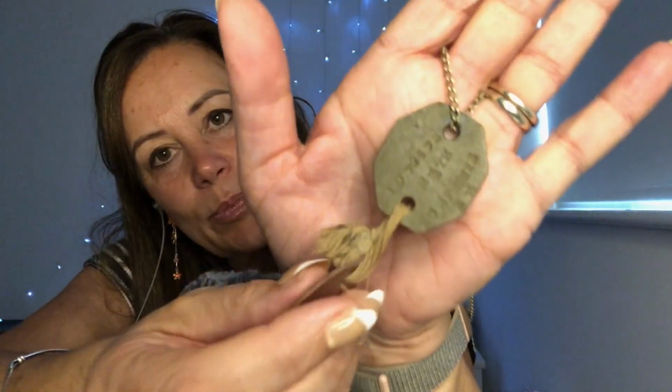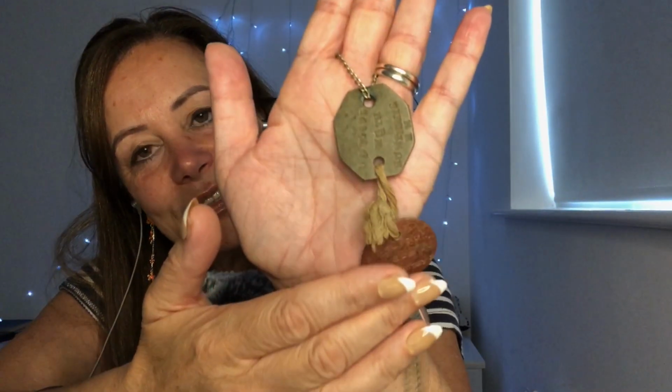But you can just about make out on the cardboard here my father's name and his army number. And I can only imagine what these tags saw during his time in the war. My mother had my dad's medals as well, his war medals, but I've kept these. My dad sadly is no longer with us. He died 10 years ago. He lived to a very great age, 92.